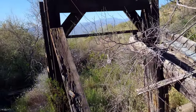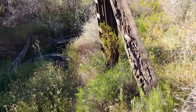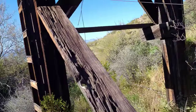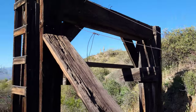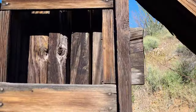I don't know the name of this shaft, this workings. It seems to be the case with a lot of places I find, there's just no name on any map associated with it. I thought the old head frame and hoist here, or hoist frame, maybe, I don't know. A little bit of a ladder there, it's pretty cool.